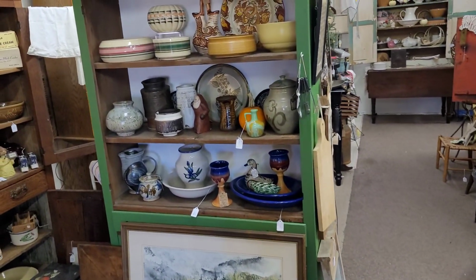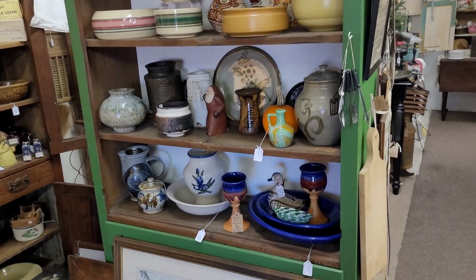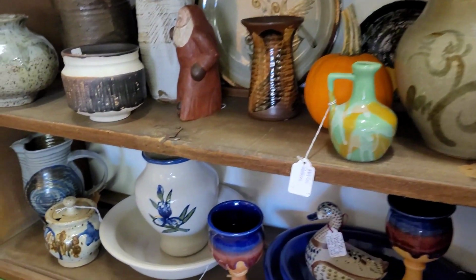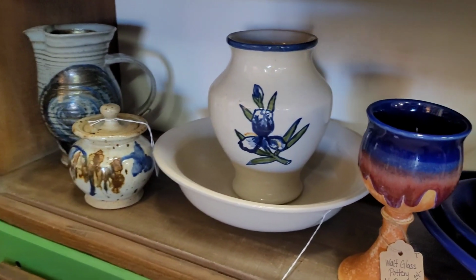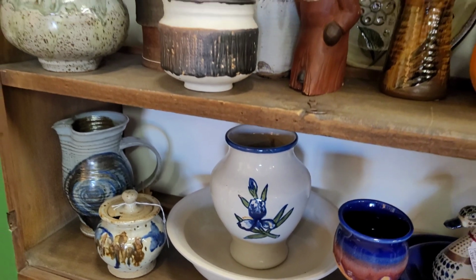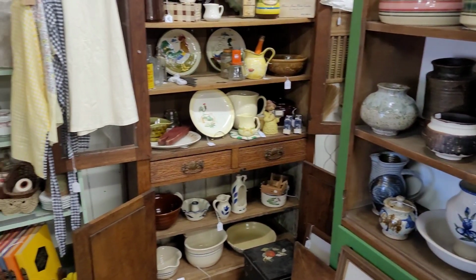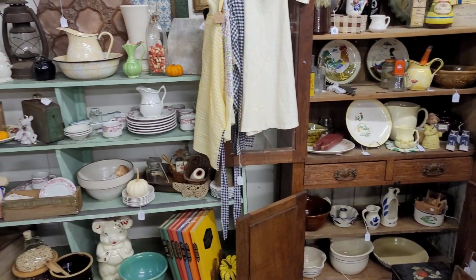Over here, again, giving me that primitive vibe. They were a little bit more sophisticated, I will say that, especially with the hand painting and the drip glazes on those. Don't really spot anything here.